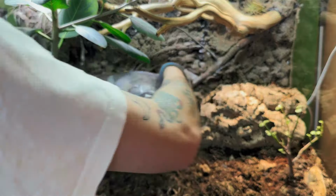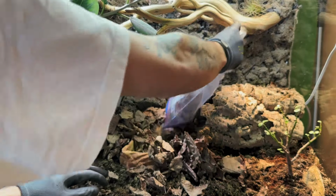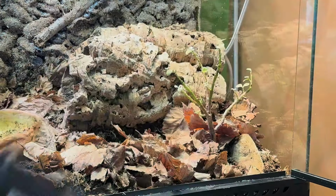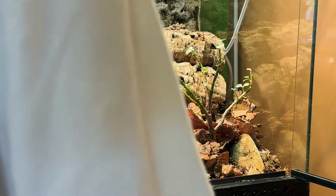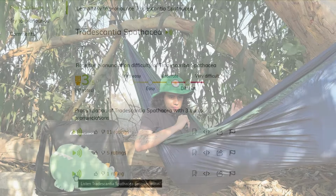I'm adding more leaf litter, and while editing this, I'm getting really frustrated over the autofocus feature on my camera. Also, this is root inoculant so that the plants take to the substrate a little bit better. And this plant that I'm adding here is a Tradescantia spathacea. Put some more elephant bush in there, gave him a little sip of water. I also added this super thick branch that I pulled out of my neighbor's garbage, and then brought in this new branch that I got while hiking in San Bernardino. I think it adds some good variety.